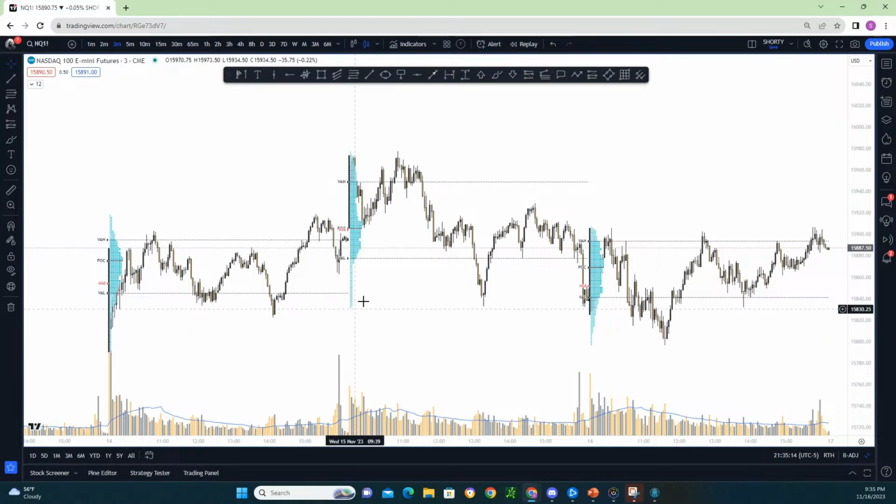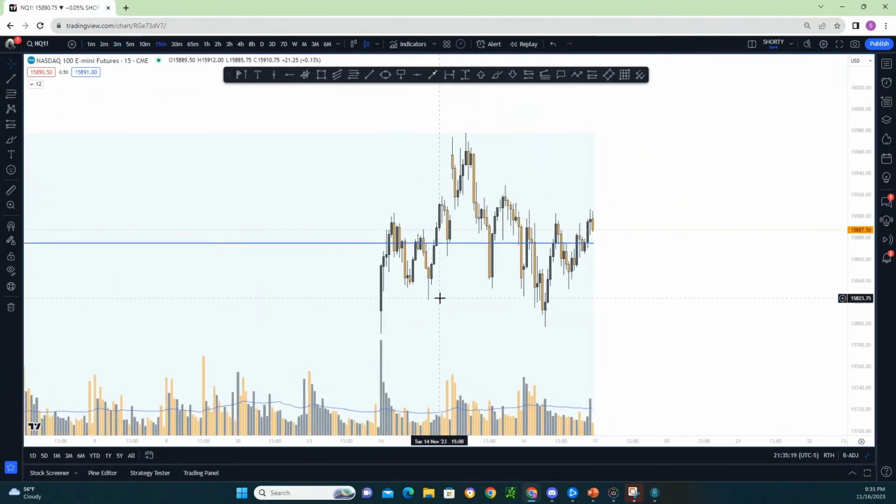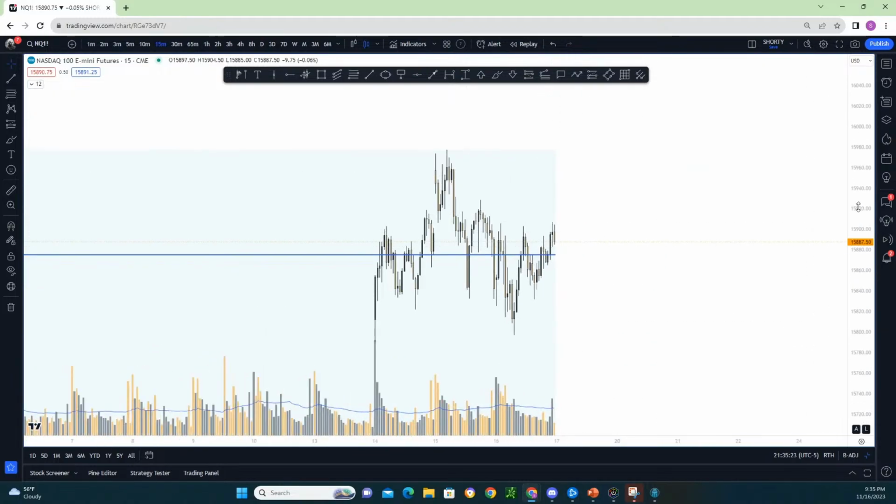So here's your... and you guys know I'm not a pattern trader, but this looks pretty clean as a diamond top.